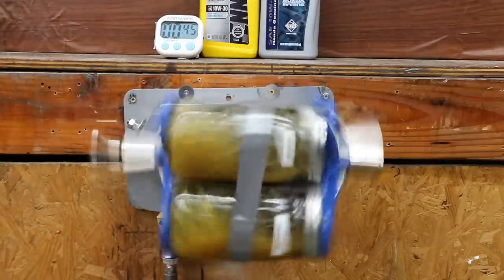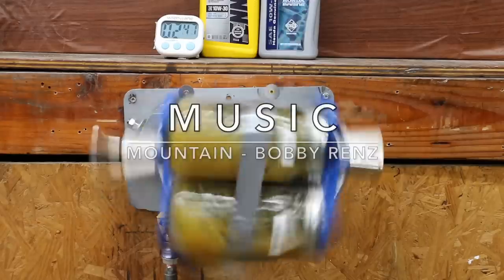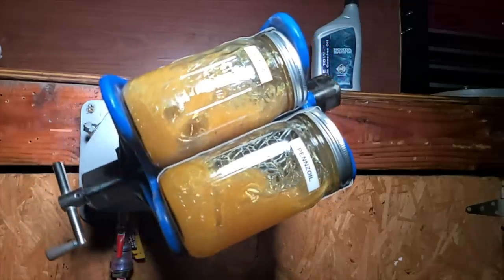Foam is a collection of small bubbles. Unfortunately, the presence of air bubbles in oil can lead to excessive oxidation, cavitation, and the reduction of lubricating properties.